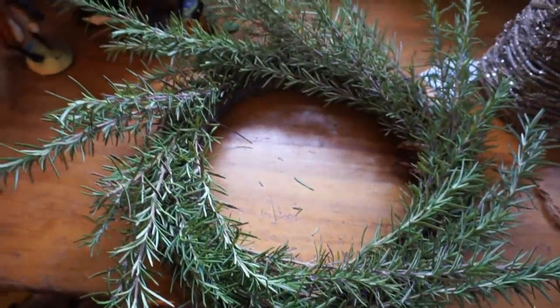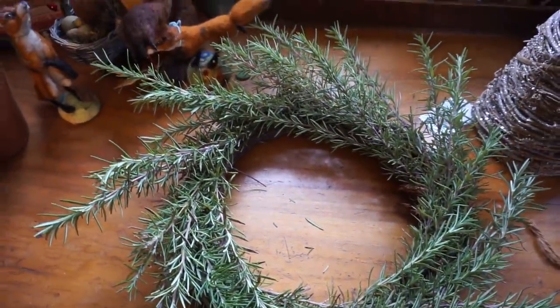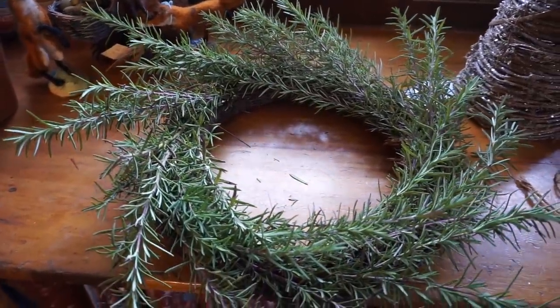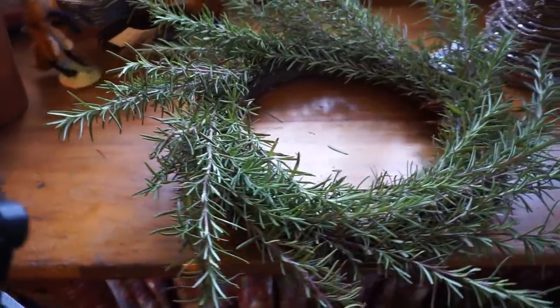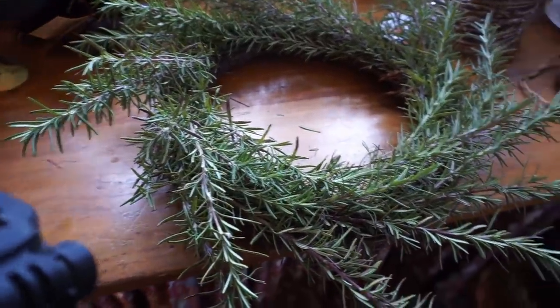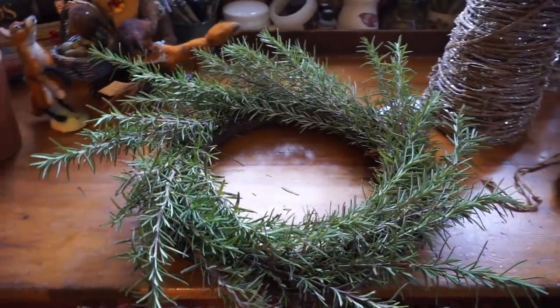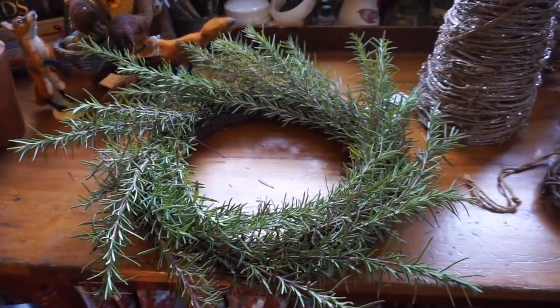These are more winter wreaths and winter decor rather than Christmas decor, because I leave it up in January and February. It's not simply a Christmas thing. It's a seasonal, beautiful way of bringing the outdoors into the house over the bleak winter months.